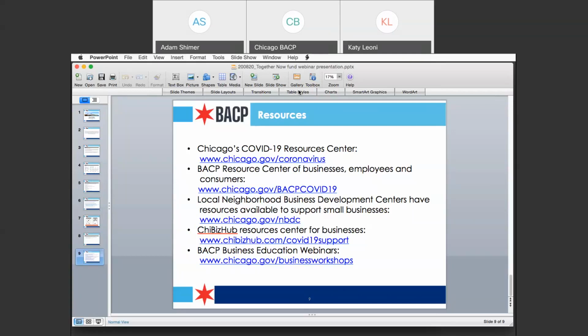This person is a concessionaire in the Park District. They issue them a permit, not a business license. Would they qualify? That's a great question. That would be another one that if you could email us at togethernow@cityofchicago.org, we'll double check on our end with our partners in that department to make sure it would qualify as proof of operations. But we'll make sure to follow up on that.